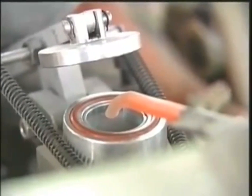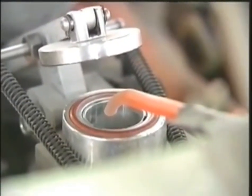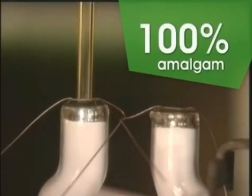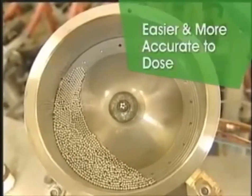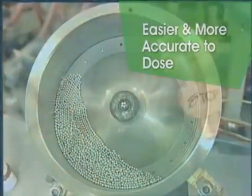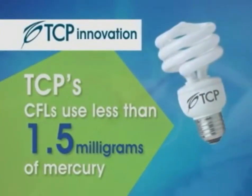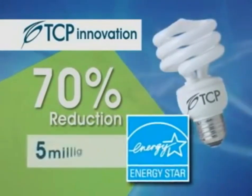Mercury is necessary for a CFL to operate. It is the mercury that is quickly heated and vaporized in the glass tube. The mercury excites the phosphors, causing them to glow and give light. TCP was the first manufacturer using 100% amalgam, a small pill which is a solid-state form of mercury and other elements. Amalgam is much easier and more accurate to dose. TCP's CFLs use less than 1.5 milligrams of mercury, a 70% reduction below the Energy Star mandate of 5 milligrams.